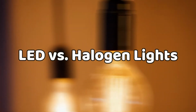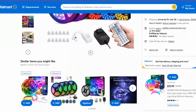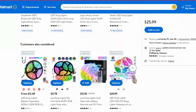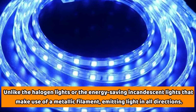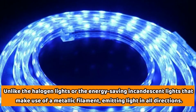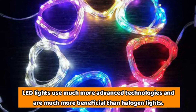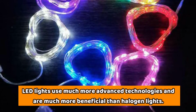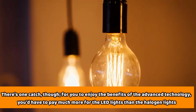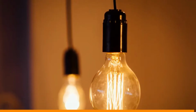LED versus halogen lights. LED, also known as light-emitting diode, is defined as the type of lighting that makes use of a microchip, allowing for light emission in just one direction, unlike the halogen lights or the energy-saving incandescent lights that make use of a metallic filament, emitting light in all directions. In other words, LED lights use much more advanced technology and are much more beneficial than halogen lights. There's one catch though. For you to enjoy the benefits of the advanced technology, you'd have to pay much more for the LED lights than for the halogen lights.